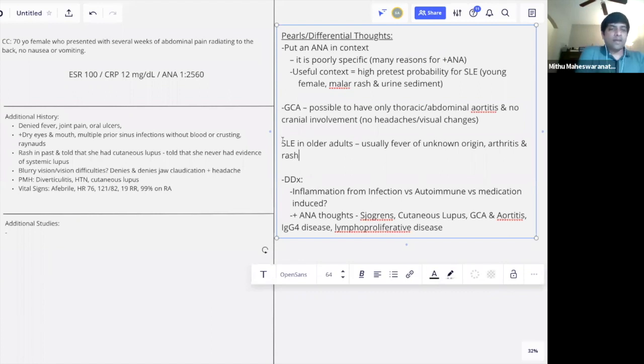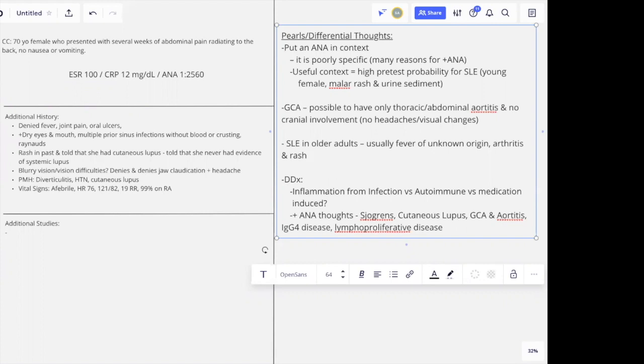So we can see if there's any other thoughts you guys have. We can move on to her physical exam. Any other questions before we move on to the exam? Yes, I have a question about her medication.